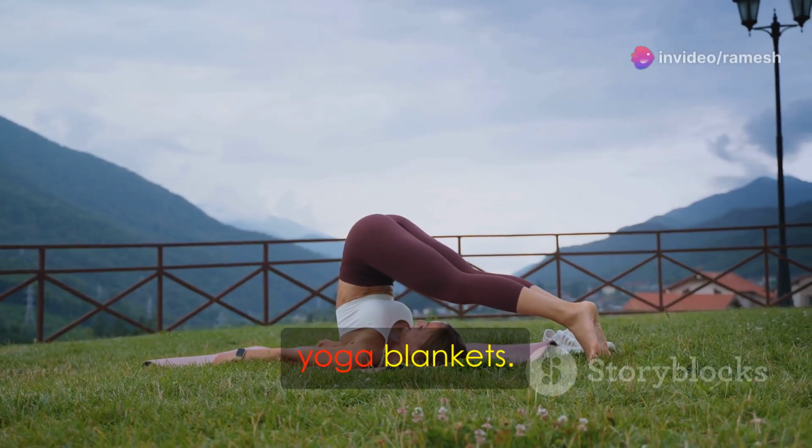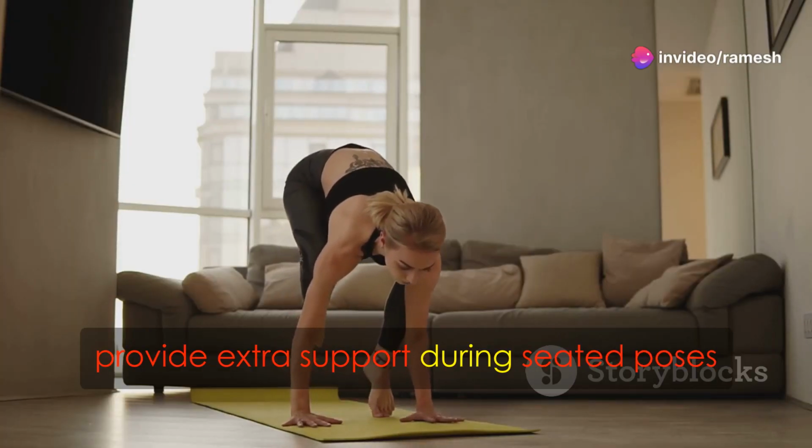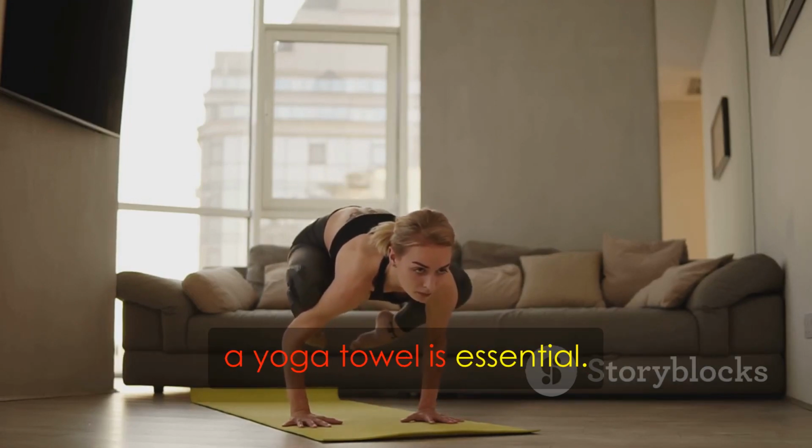And of course, yoga blankets. These versatile props can be folded to provide extra support during seated poses or used to keep you warm during savasana. Now, if you're practicing hot yoga, a yoga towel is essential.